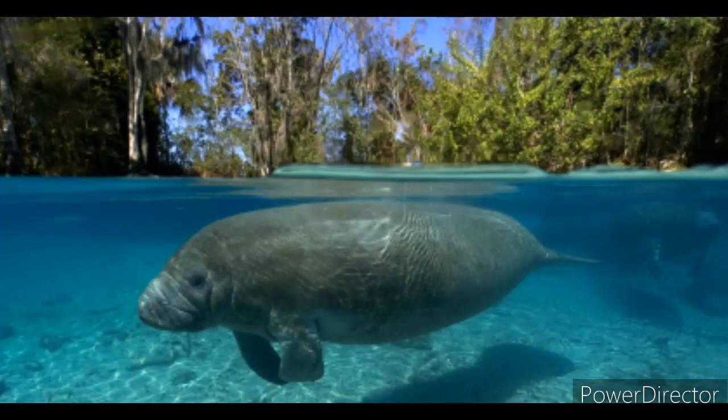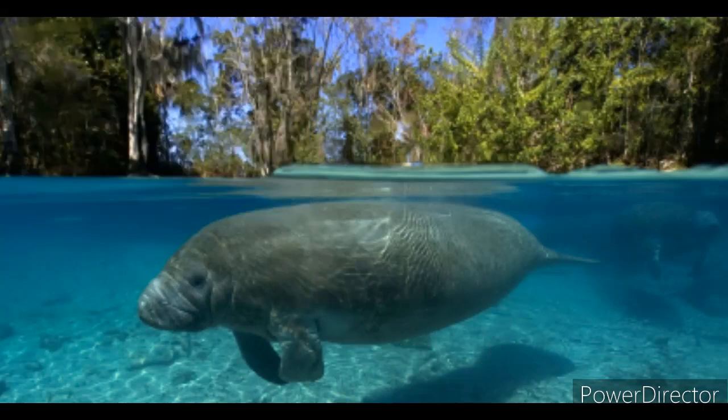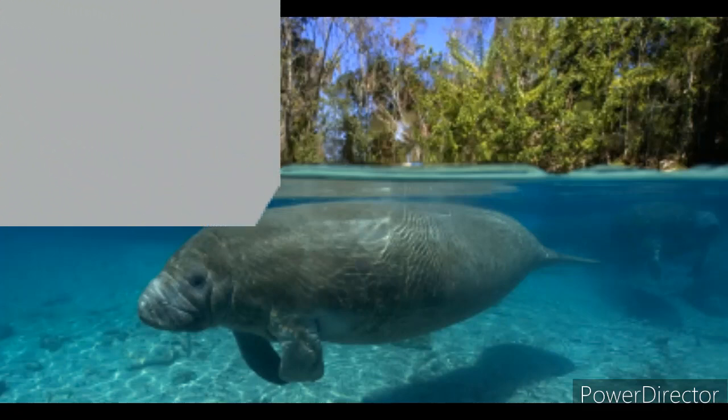The manatee's body is streamlined, full in the middle, and narrowing into a paddle-shaped tail. This helps them swim through the water. They also have nostrils that close under water so they don't drown. The true color of a manatee is gray, although it may appear brownish-gray.